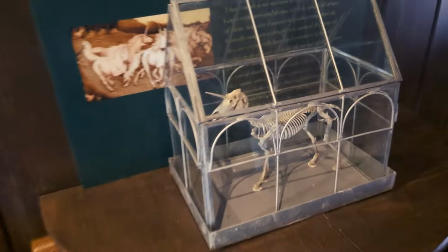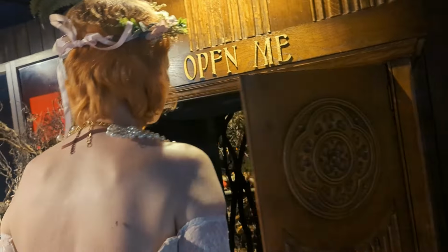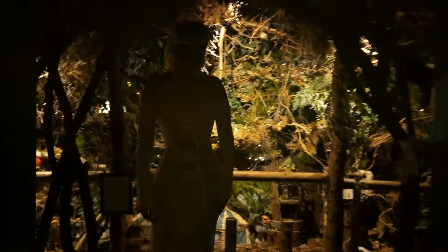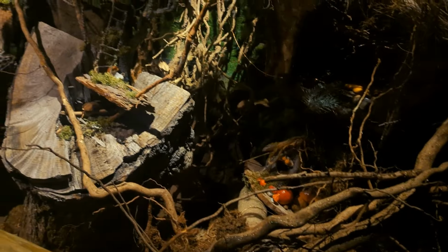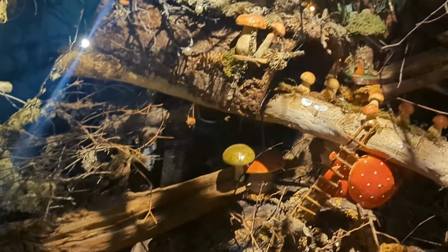Look at this little unicorn guy. He was so cute. There's so many miniatures, and ooh, my brain was so happy. And at the back of the museum, there is a secret door, which if you open, you find a little fantasy fairy grotto. There was toadstools and fairy houses and a little circus tent as well. There was sound effects and music and fairy lights. Sadly, the audio I recorded on this wasn't very good, so you won't be able to hear the audio, but it was a lovely little touch.